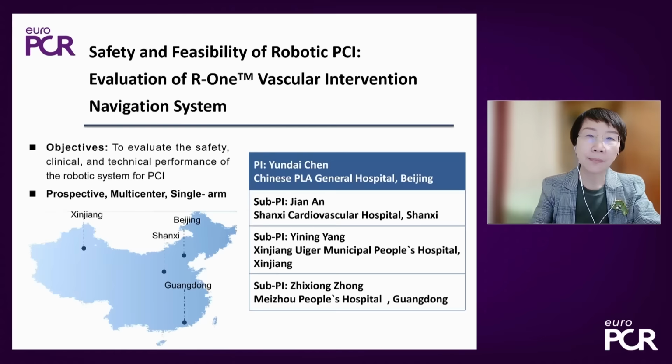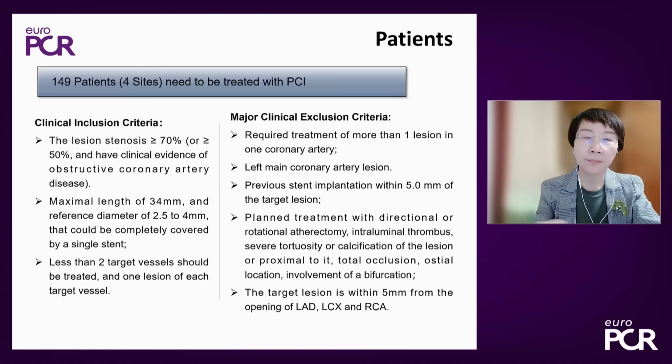And for the pivotal study, our objective is to evaluate the safety, clinical, and technical performance of the robotic system for PCI. This is a prospective, multicenter, single-arm study of the R1 vascular intervention navigation system, and on schedule we want to enroll 149 patients. The clinical inclusion criteria are not so special.